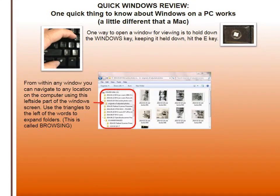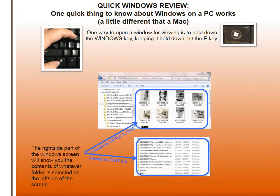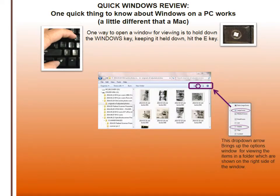In the left-hand portion of the window, you can navigate to anywhere on the computer by clicking on the triangles next to the folders. And once you have a folder selected, you can view the contents of that folder shown on the right in many different ways. These two are viewed as large icons and details. In order to select your viewing option, you click the drop-down arrow in this area and it will bring up this drop-down box with the selections for viewing. I usually choose large icons for photos. You can choose details for lists.